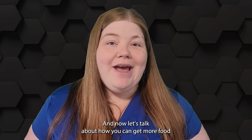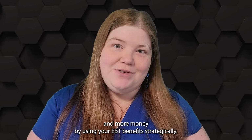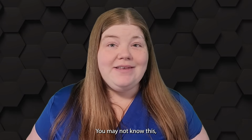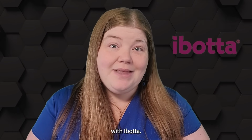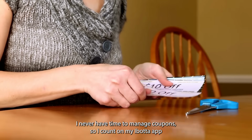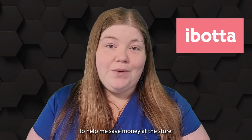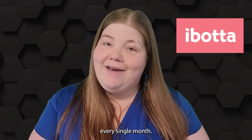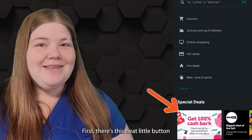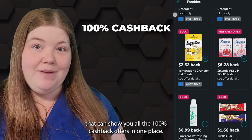And now let's talk about how you can get more food and more money by using your EBT benefits strategically. You may not know this, but you can get cash back on your EBT purchases when you redeem your receipts with Ibotta. I never have time to manage coupons, so I count on my Ibotta app to help me save money at the store, and there are 2 places within the app that EBT users need to check every single month. First, there's this neat little button that can show you all the 100% cashback offers in one place.